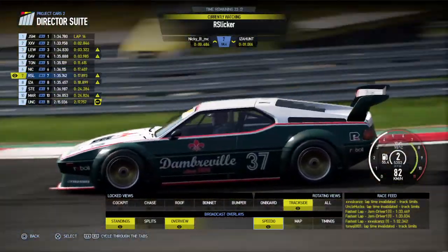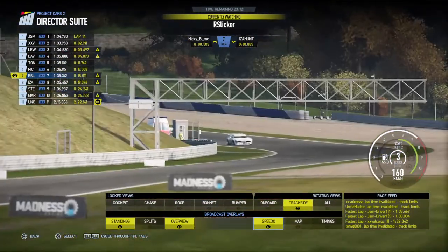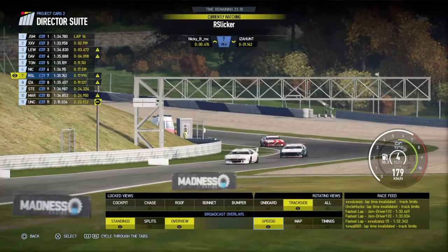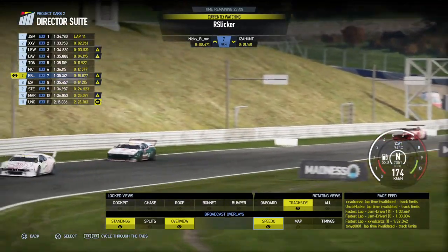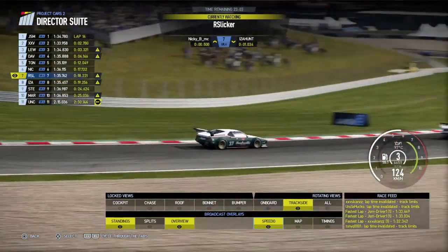You've got a bit of a mid-pack fight going on here with Nick, Slicker and Isaac. Looks like Nick's made his way past Slicker somewhere. We unfortunately couldn't catch that one. Isaac's just slowly starting to catch them.